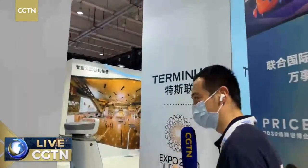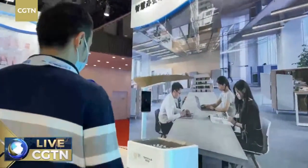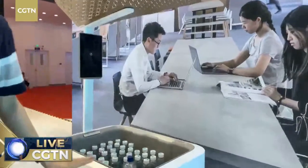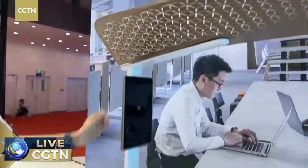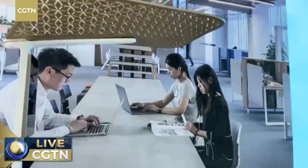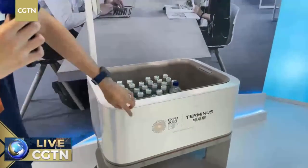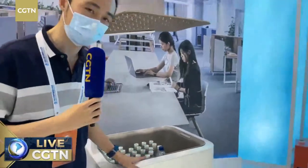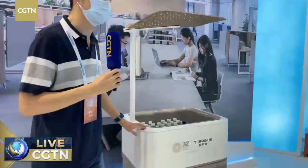But this company, they really have some interesting products. By seeing them, you can realize that the design of these products is more advanced. They look better, and the materials they use are generally better than the products from previous years. And you can see the logo Expo 2020 Dubai UAE. So this thing was displayed at the 2020 Expo, helping that expo in the UAE.